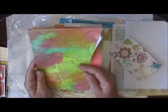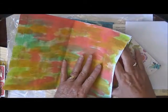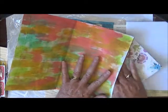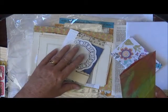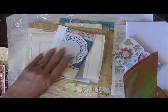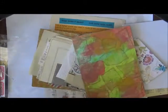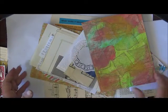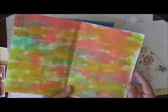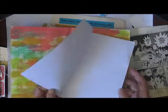I might make this envelope into a junk journal using all this Happy Mail and swap bits and pieces that I've collected. So that's what I'm going to do. I'll get rid of this plastic first so it doesn't make too much noise. And so I'm going to use that for my cover, and I'm not going to cut the papers. I thought that I might just rip them if they needed ripping, but look, that's a start anyway.